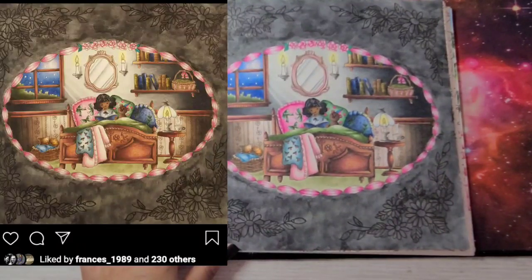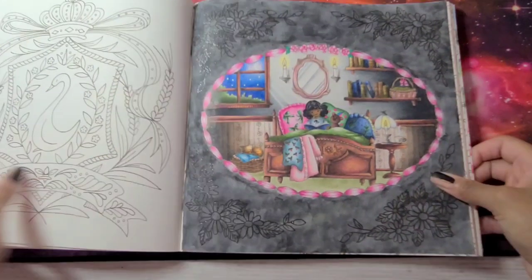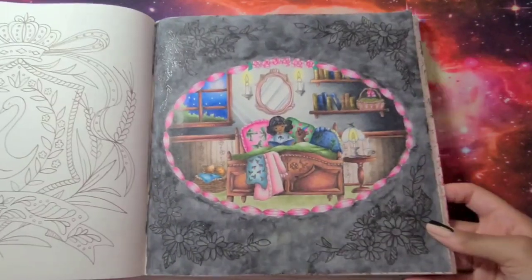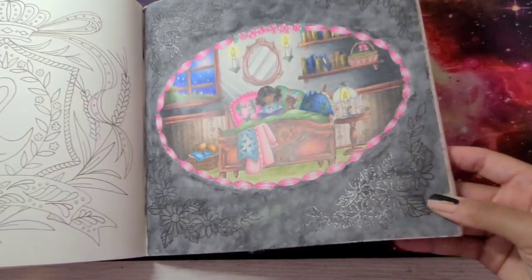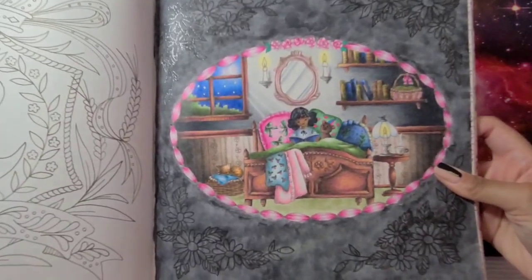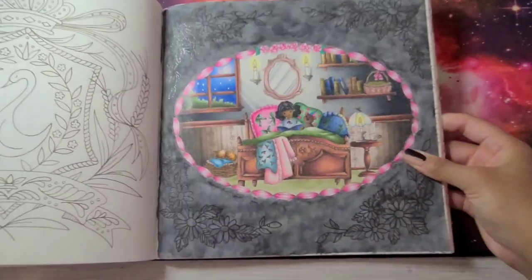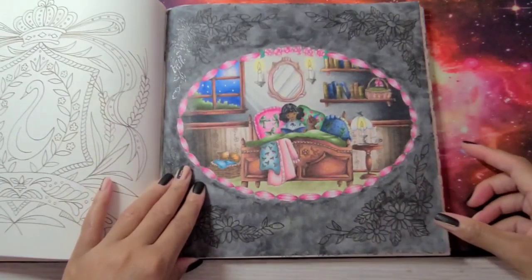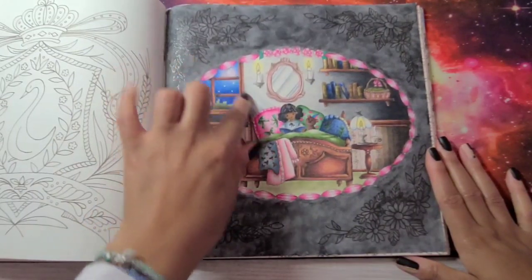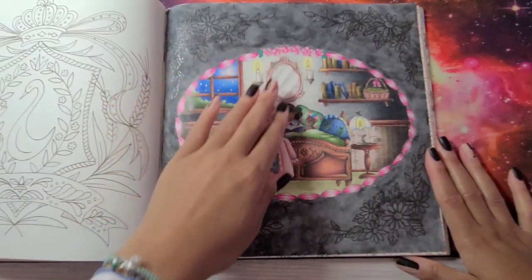So, Romantic Country, The First Tale, and this is another one of my most liked pictures, and this one I can agree on because I really do fancy this picture. I had a lot of fun over a couple of evenings. I used glitter gel paint on this black, and this is Inktense, I believe.